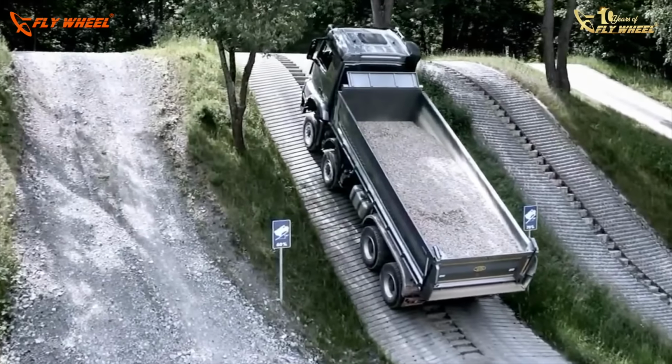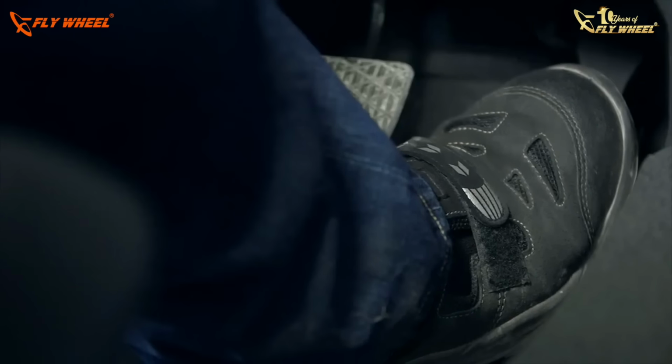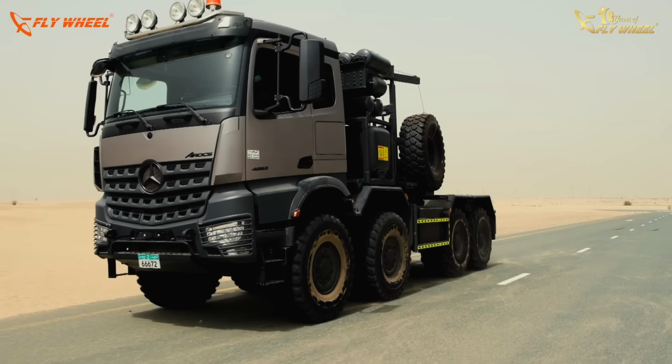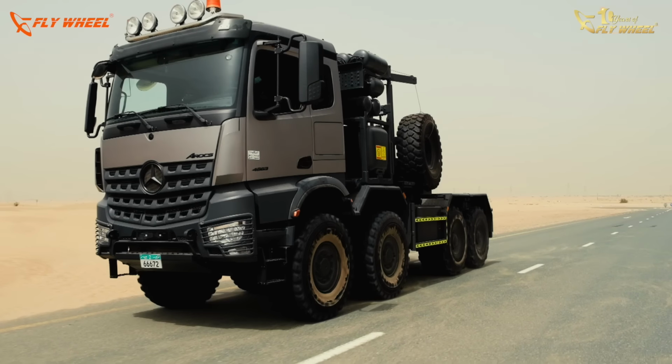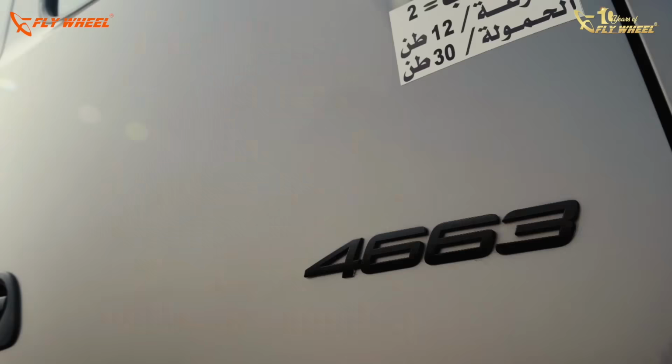And if you want to restart on the climb, it can be done just by pressing the pedal. It can move without rolling back. It's an amazing technology developed along with Voith, and it is the technical backbone of the SLT range of trucks.